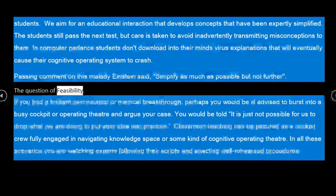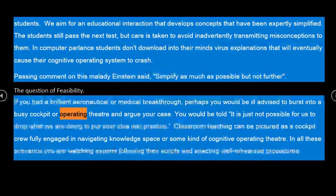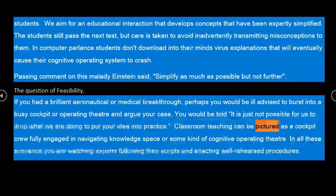The question of feasibility. If you had a brilliant aeronautical or medical breakthrough, perhaps you would be ill-advised to burst into a busy cockpit or operating theater and argue your case. You would be told it is just not possible for us to drop what we are doing to put your idea into practice. Classroom teaching can be pictured as a cockpit crew fully engaged in navigating knowledge space or some kind of cognitive operating theater.